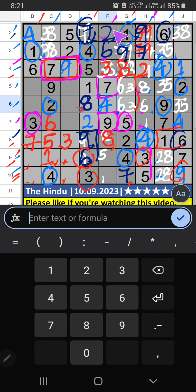Then 8th grade, column of 2 numbers are remaining, 1 and 5. 10th row, we have 5. So 5 can't come in the cell, 5 is confirmed here. Then 1 is here. 10th row, 3 numbers are remaining, 2, 8, 6. Column E, we have 6. So 6 can't come in the cell, 6 is confirmed here. Then 10th row, 2 numbers are remaining, 2 and 8. It will come in one of these cells, we'll confirm later.